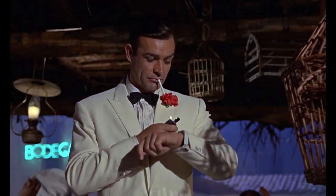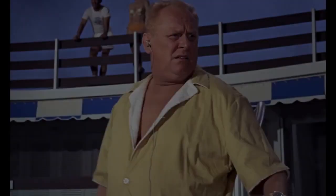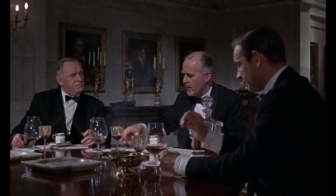nearly 6 million books were sold in the United Kingdom in 1964, including 960,000 copies of Goldfinger alone. Between the years of 1962 to 1967, a total of 22 million Bond novels were sold.